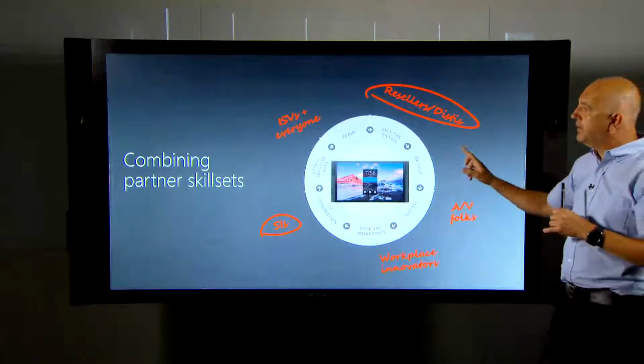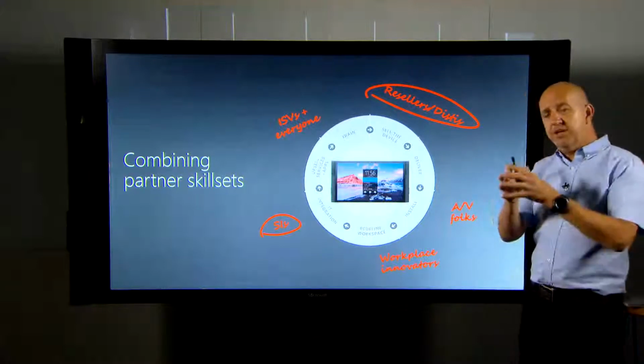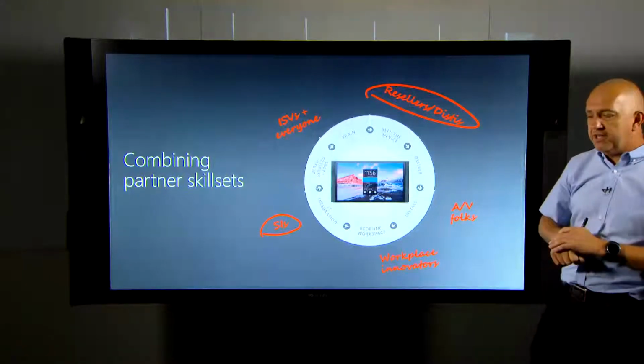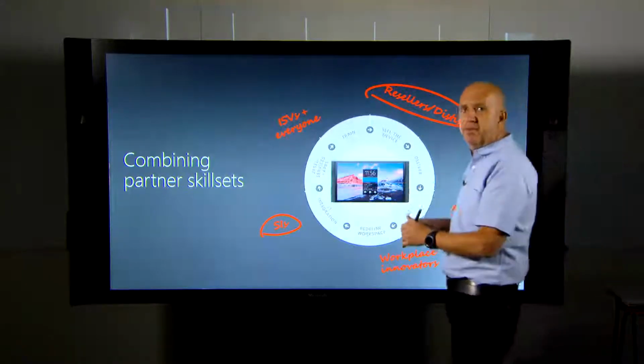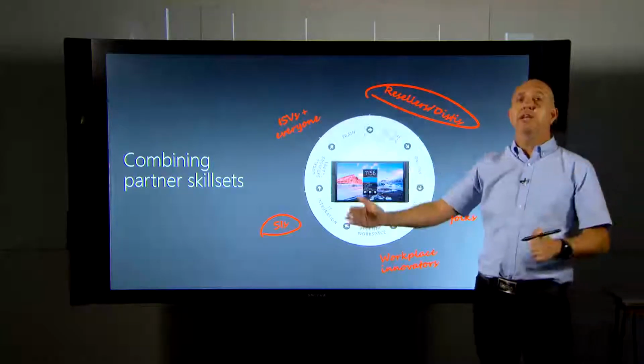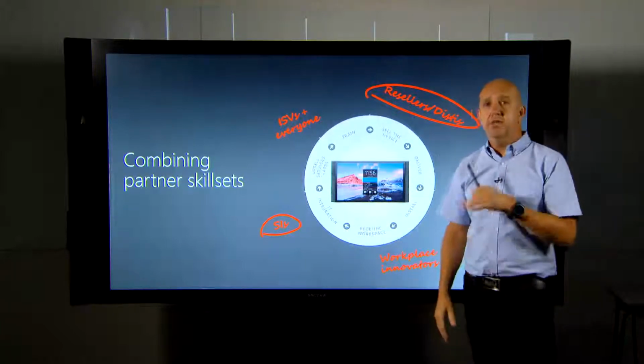Now, what we also recognize, we mentioned we have many different types of partners. If you're a systems integrator, perhaps you don't have those in-house AV skill sets, or vice versa. I don't have the necessary in-house skill sets to integrate Surface Hub into the customer's IT environment. What we're seeing work really, really well is when those different types of Surface Hub resellers and partners come together. If you're an AV partner, think about how you partner up with a Microsoft systems integrator so you can offer that complete end-to-end value chain of services that are absolutely critical to ensuring that Surface Hub is a success within your customers.